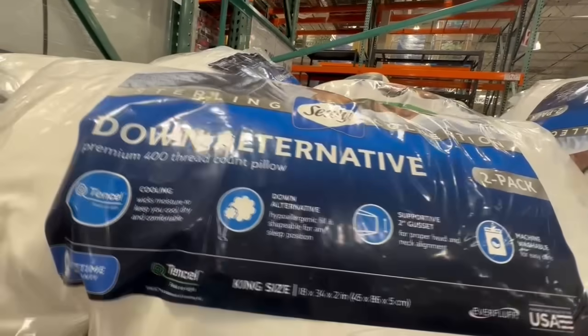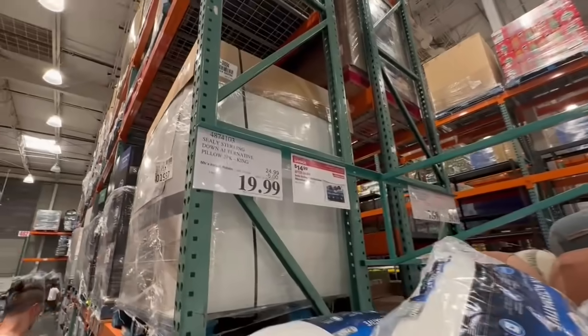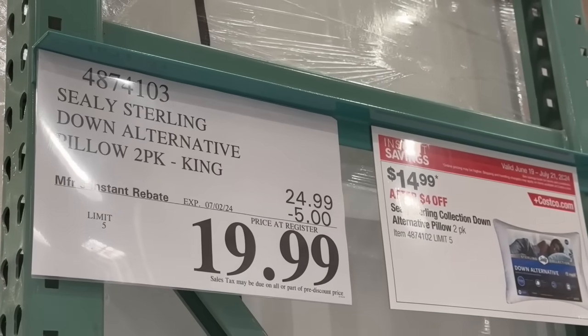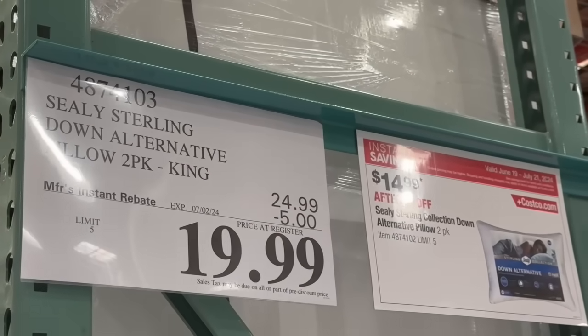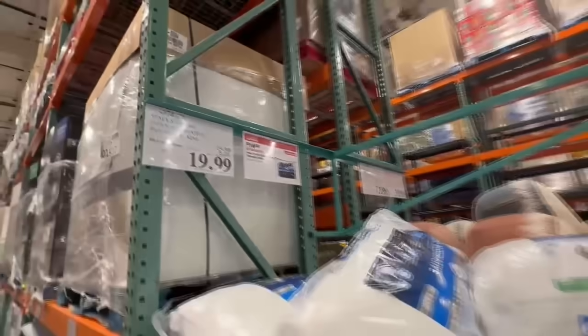Now, I didn't notice that they carried actually king size pillows too. And the instant savings actually announces the standard slash queen size on sale, but this one is not announced in the booklet, at least not from what I remember. It has $5 off at the store until July 2nd.